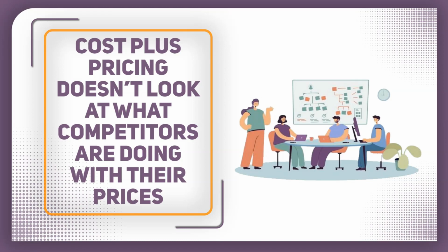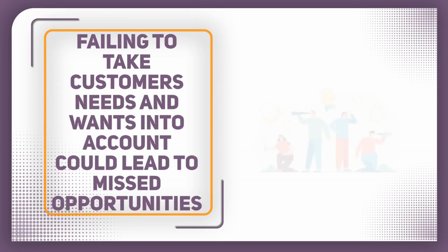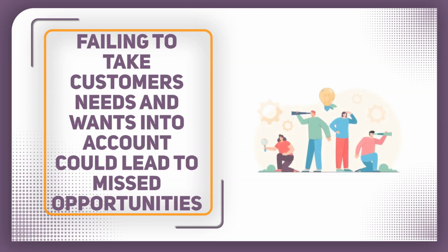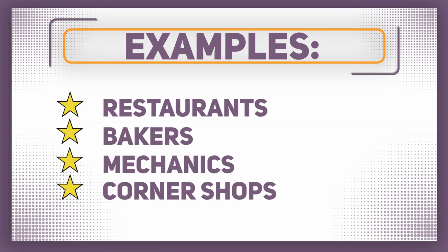So a customer might not be prepared to pay £1.50 for a cake, or they may be happy to pay much more, especially if they think the cake is going to be really high quality and really delicious. Failing to take customers' needs and wants into account could lead to missed opportunities when it comes to those important pricing decisions. Just some examples of businesses that might use cost plus pricing include restaurants, bakers, mechanics, and corner shops.